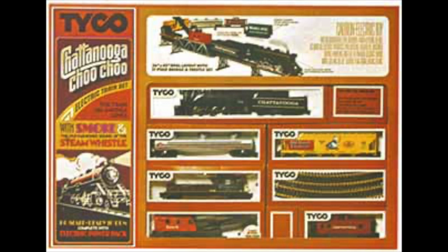Finishing out this popular set was an oval of track that could be set up with a raised section thanks to the inclusion of a 17-piece bridge and trestle set and a standard 1-amp Tyco pack.